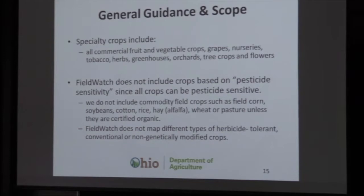And I think a lot of folks, at least from what I've been hearing, are planting the tolerant beans anyway, just as a safety precaution in case their neighbors are using the new products. They want to play it safe and plant the beans, even if they're not going to use the new pesticide product. So that may change in the future.